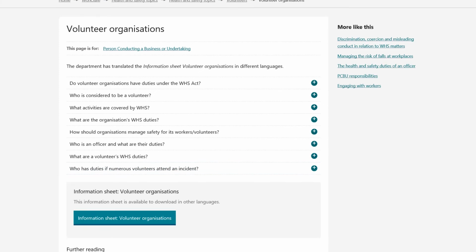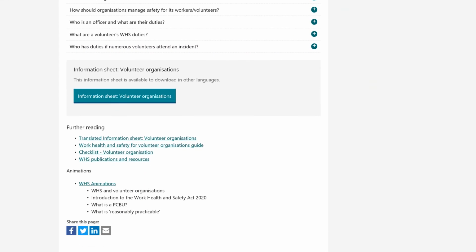Scroll to the bottom of the page to find further information relevant to volunteer organisations, such as an information sheet for volunteer organisations, translations of the information sheet into other languages, Work Health and Safety for Volunteer Organisations Guide, a checklist to help organisations comply with work health and safety laws if they are a PCBU, and publications and resources for those who have work health and safety roles and responsibilities.